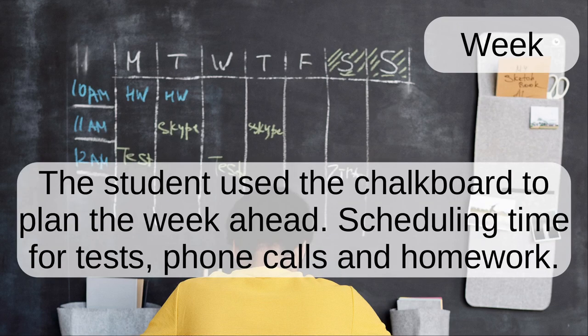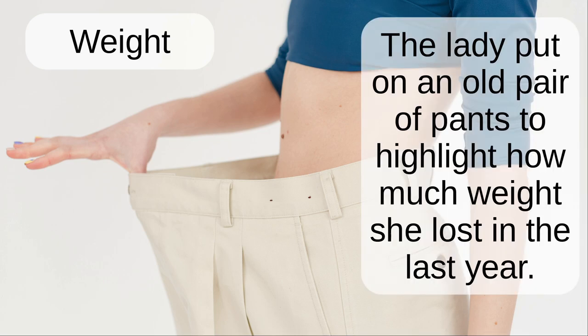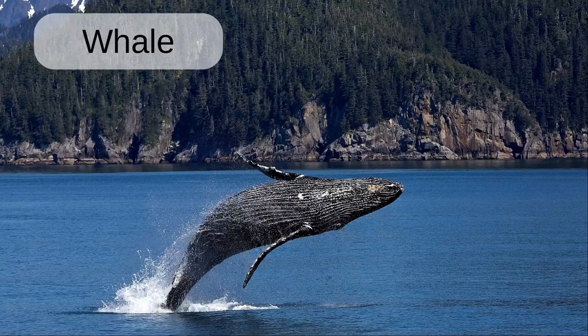Week. The student used the chalkboard to plan the week ahead, scheduling time for tests, phone calls, and homework. Weight. The lady put on an old pair of pants to highlight how much weight she lost in the last year.